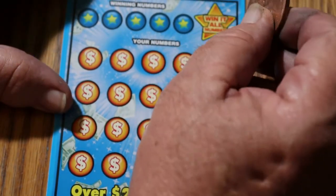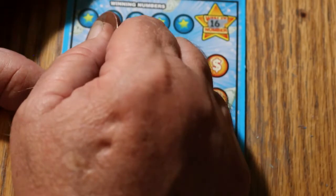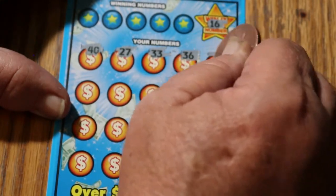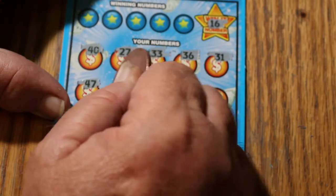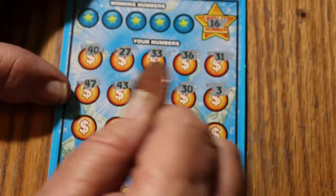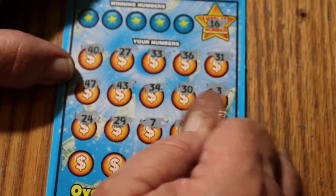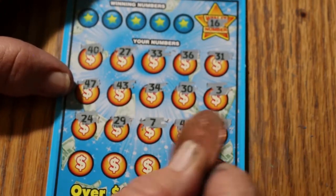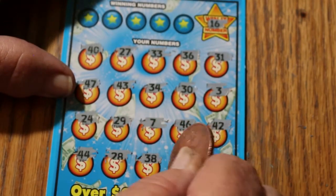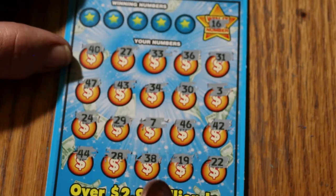Okay. Win it all number is going to be 16. All right, here we go. 40, 27, 33, 36, 31, 47, 43, 34, 30, number 3, 24, 29, number 7, 46, 42, 44, 28, 38, 19, and 22 in the corner. So we don't have the 16.